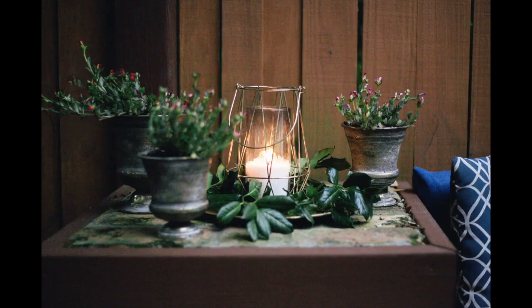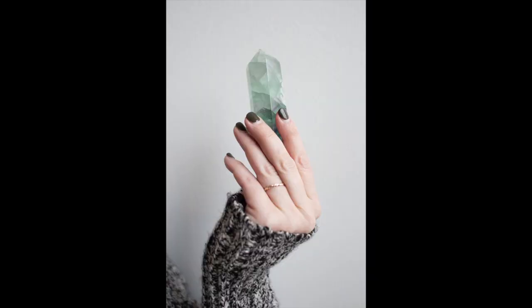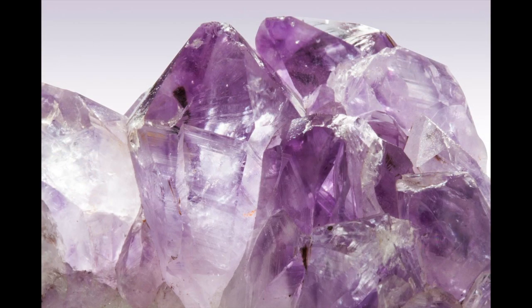For fire, you could have a candle. Of course, be safe with having a candle, or even a little fake candle with a little battery, but just that element of light. Water, you could put out a little bowl of clear water. Earth can be all the gems and crystals, whatever you like, okay?